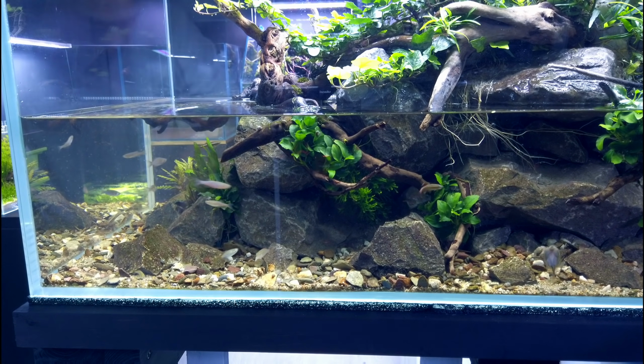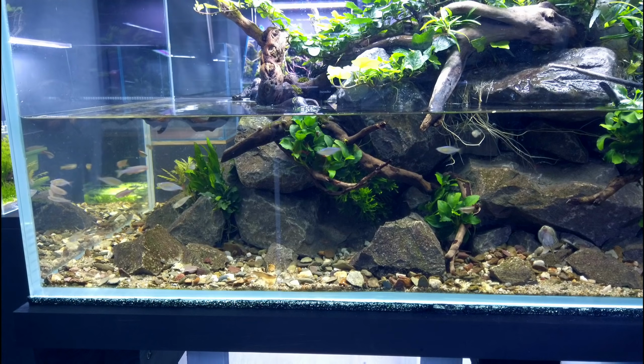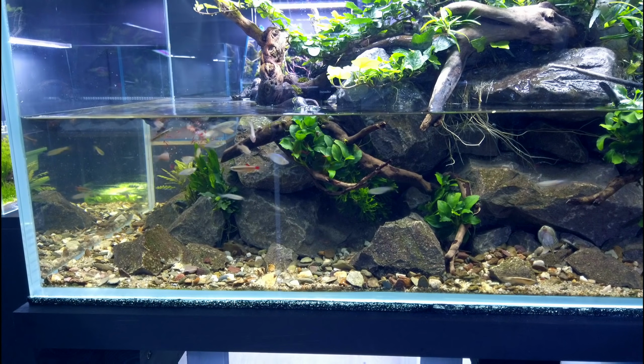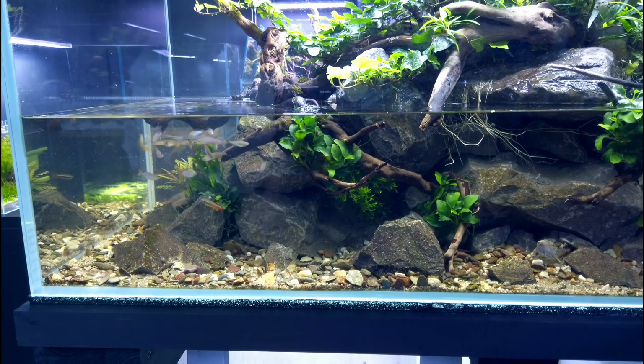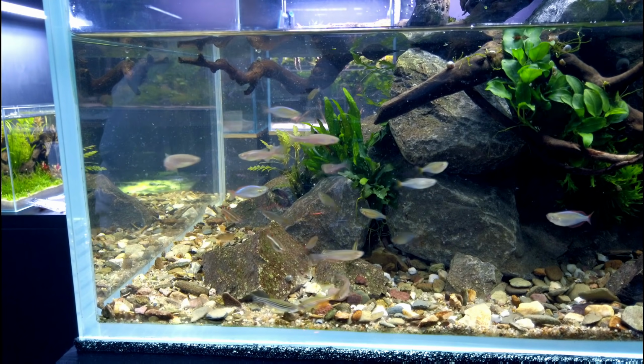Let's get these blood worms in. I'm going to do it a little bit at a time, yeah? So we can watch it. A few there. Ooh, are they going for it? Yes, they are really going for it. Go on, guys. They're loving this. God, they've eaten that in seconds, look.